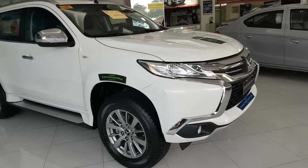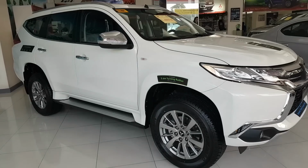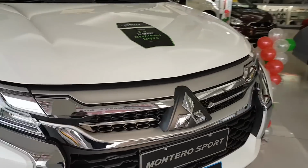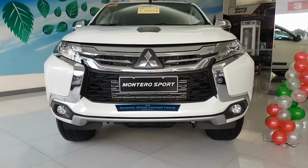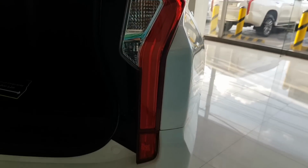Up until 2014, no other mid-size diesel SUV came close to the Montero and the Fortuner in terms of refinement and features. But now we have the Everest, the MUX, the Terra, all of which are pretty capable vehicles and in some aspects may actually be better than the Fortuner and the Montero. It is now a more crowded market, and the Montero's price point reflects its current standing in the Philippines.